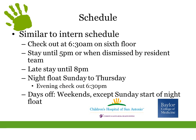Students will also complete late stays with an upper level resident about once per week. They will complete 1 week of night float from Sunday to Thursday and will be off on the weekends and any Baylor holidays. The only weekend shift fourth year students will have is the first Sunday to start night float.